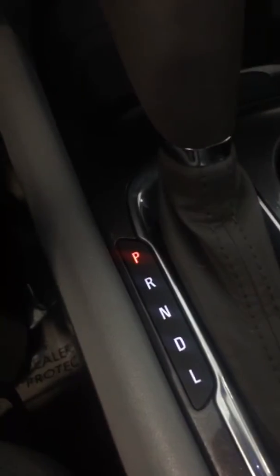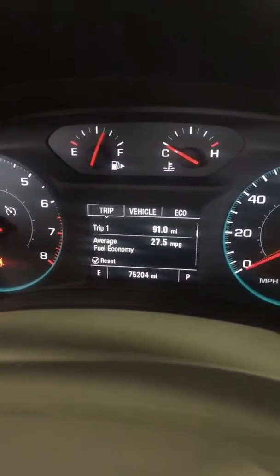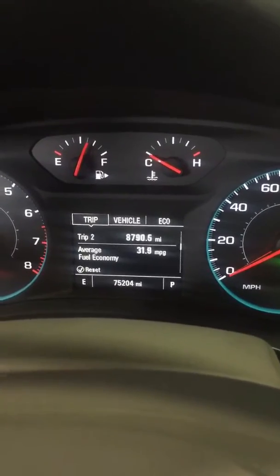It's an automatic transmission. Passive keyless entry, but not remote start. I will stress that. It is a push button start. Driver information center, look at that. And last 91 miles, it's got 27.5 miles a gallon. Look at that.